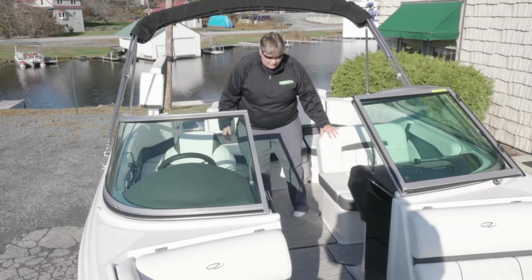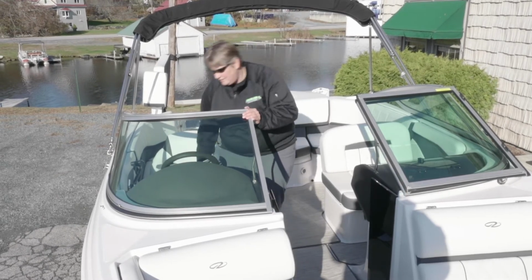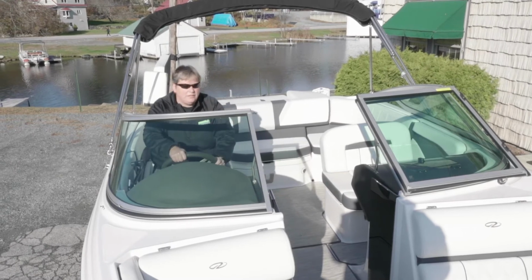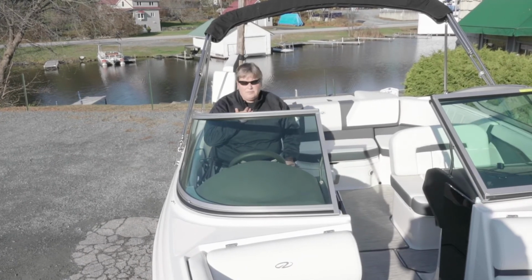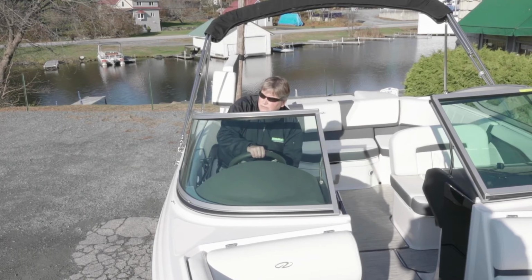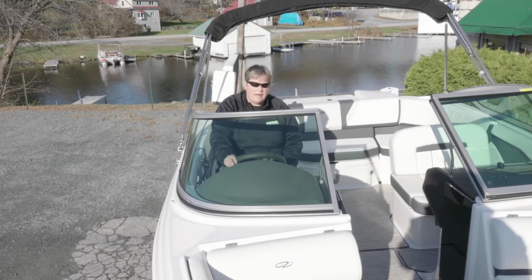So very nice design there. When we go to the helm of the boat, some of the nice things I like about that: it has a pop-up seat here, a helm flip-up seat. This is really nice because when you're pulling a tuber or skier, you can look over your shoulder a lot easier. I also like it because I can see over the windshield. This has a tilt wheel, which makes it nice and easy, and your seat will slide forward and back.